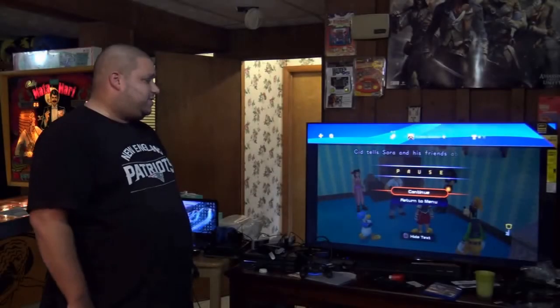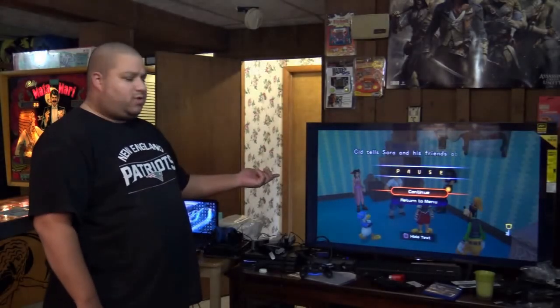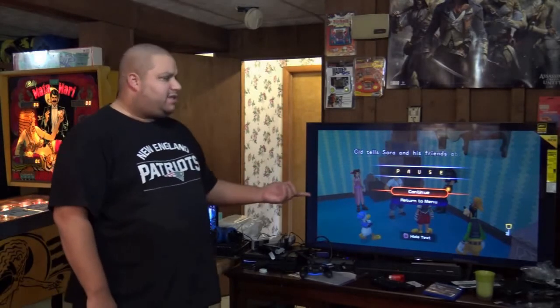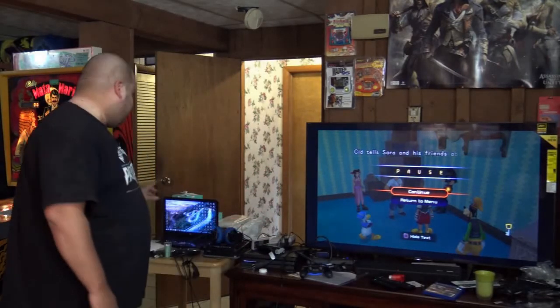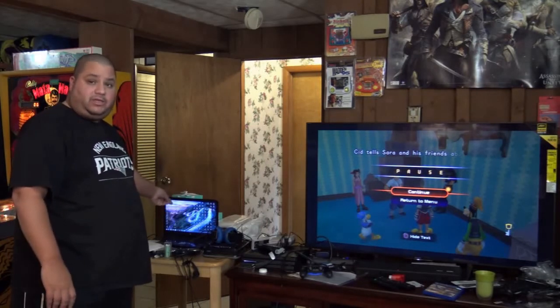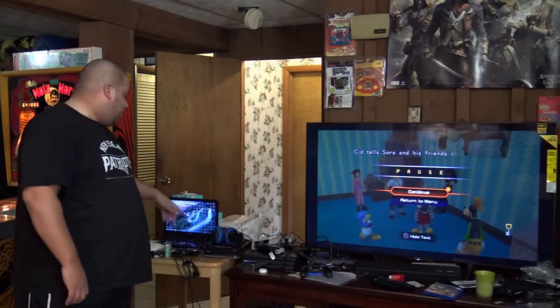Hey guys, this is where the gaming happens, as you can see right here on the TV. I'm in the middle of Kingdom Hearts HD 1.5 plus 2.5. This is the new Sony Bravia 4K HD TV that I picked up about a month ago. I've done a little bit of an unboxing video, you guys can check that out. Right over here, this is where the gaming happens when I record. This is the HP Pavilion laptop. We got that in the shot, so that'd be great.